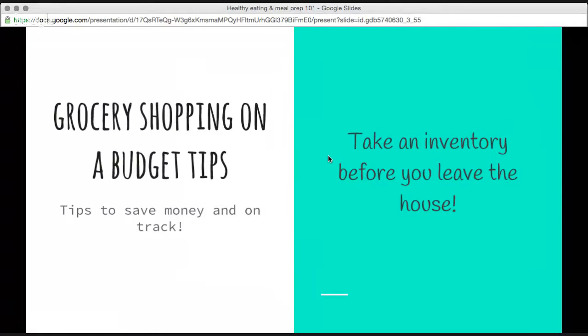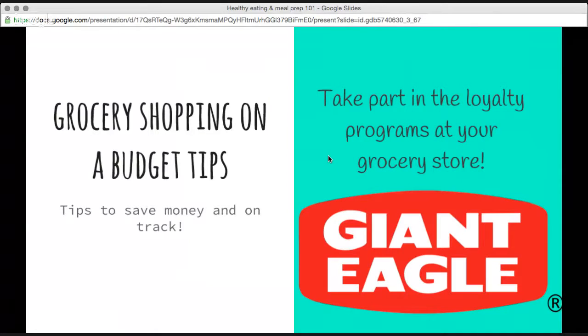you don't rebuy it. I would go to the grocery store, buy broccoli, and then come home and realize that I had a ton of broccoli. Why did I do that? Because I didn't check before I left. So make sure that you take an inventory before you leave the house. Look at your meal plan, look at your grocery list, and if you already have it, just cross it off, and you don't need to waste the money or the food when you don't have to.